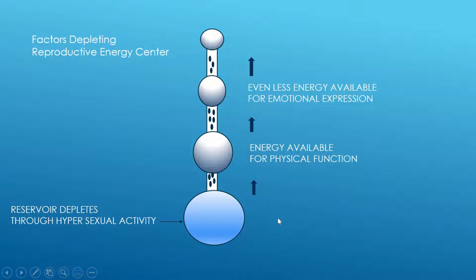And so what we're talking about here is hypersexual activity through your lifetime. If you're having too much or it's too much of an addiction, that is going to deplete this and is going to prevent the energy from moving upwards, clearing any of these energy blockages, or restoring your physical, emotional, or mental vitality.